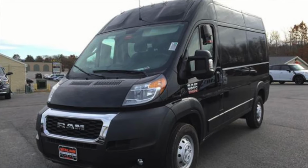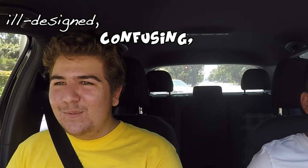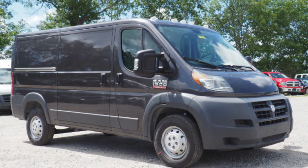But the styling on the front end, it's the way the lights are placed. The bumper is humongous, and it sticks out of the car a good 8-10 inches. The headlights on that car are absolutely the most ill-designed, confusing, worthless. They start at the windshield, if I remember correctly, and they wrap around to the edges, which a lot of cars do. But they just stop.